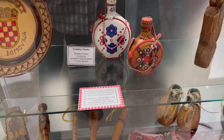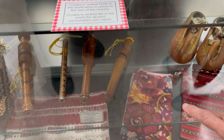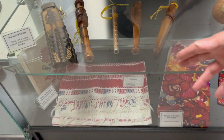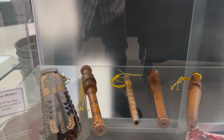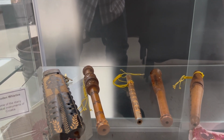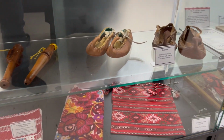Yeah. You know, it all comes down to one thing. Right. Eventually, that's right. And then these are wooden whistles, same way, beautiful hand carved instruments. And then these are just some leather shoes, and this is the same way.